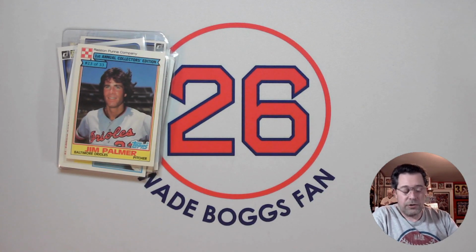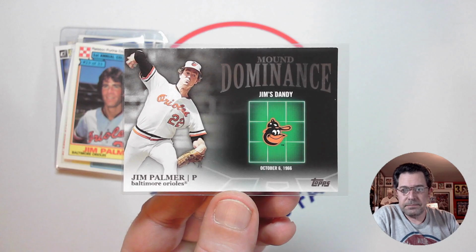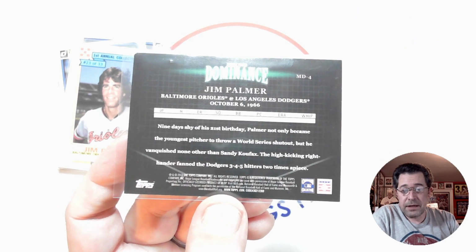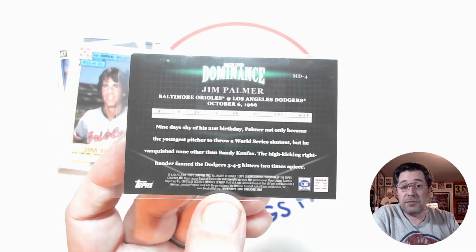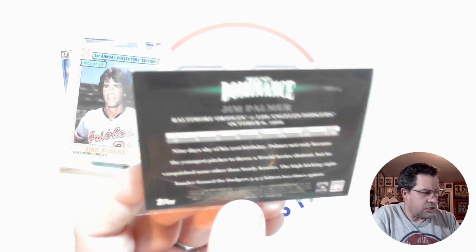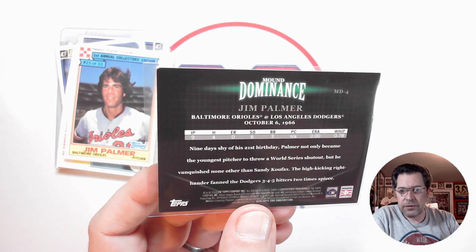And here are some more modern inserts, starting with the 2012 Topps. This is Mound Dominance. And this talks about the youngest pitcher to throw a World Series shutout, beating Sandy Koufax. The high-kicking right-hander fanned the Dodgers 3-4-5 hitters 2 times apiece. So it's hard to see what the stats are. For some reason, it's not showing up on the camera there. But he had 6 strikeouts, 3 walks, 4 hits, and 9 innings pitched. There you can sort of see it.